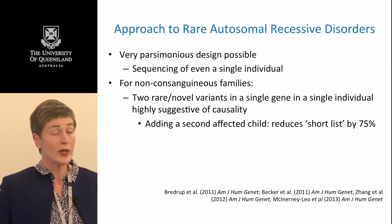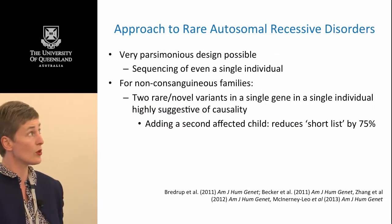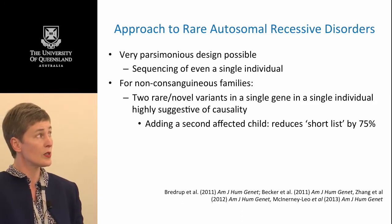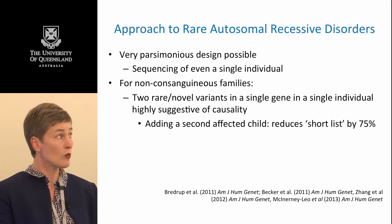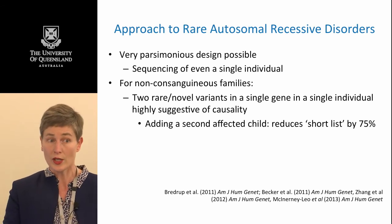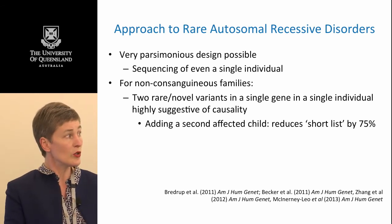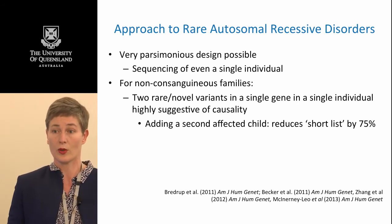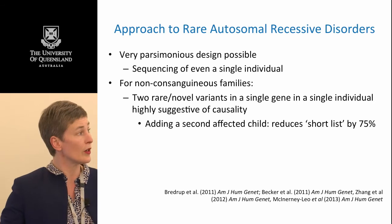So now, if we are looking at a rare autosomal recessive disorder, we can be highly parsimonious, and we can get this even with sequencing just one individual. Because if you have a non-consanguineous family and you pick up 2 rare or novel variants in a single gene in a single individual, that's highly suggestive of causality. If you've got a second child, you can reduce your shortlist by 75% because the chances that they're going to share something together is only 25%. Okay, so it really becomes very effective.